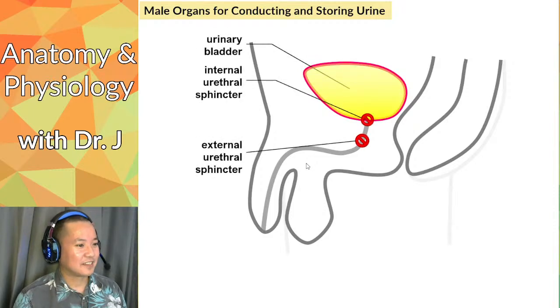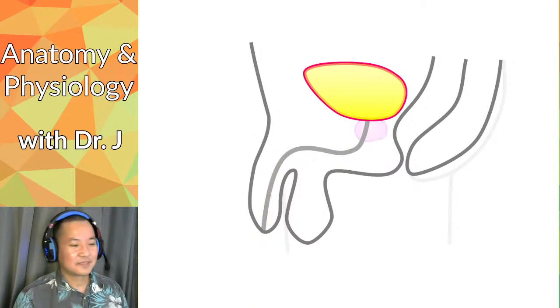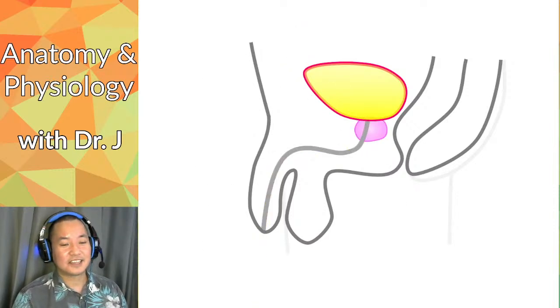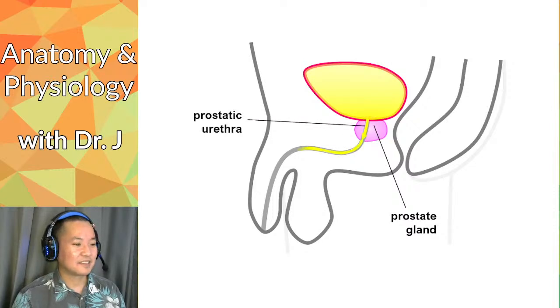Alright, so what's another thing that can affect micturition in males? This is actually a consequence of just aging. It's normal for the prostate to get bigger with age, and again, the prostatic urethra runs through the prostate gland. So something that often happens with aging is what we call hyperplasia. And it's not cancer, it's not the same as prostate cancer. It's a natural increase in the mass and size of this prostate gland with age. Now, what happens when it increases in mass and size is it also narrows the prostatic urethra.